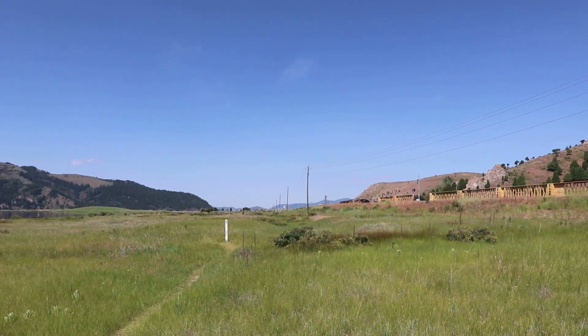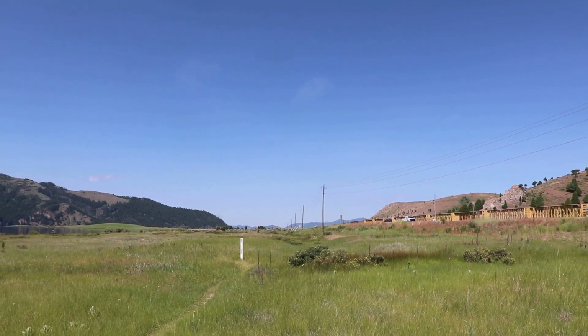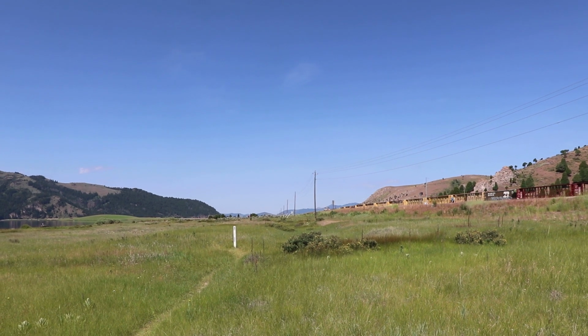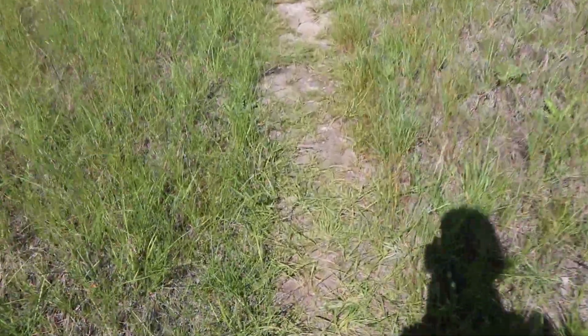Of course, after the Transcontinental Railroad and the other railroads, you could come out west by train instead of going through the Oregon Trail and walking across the entire country. So I'm actually walking on the Oregon Trail route. I guess this is the wagon ruts.